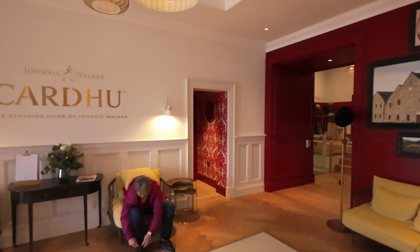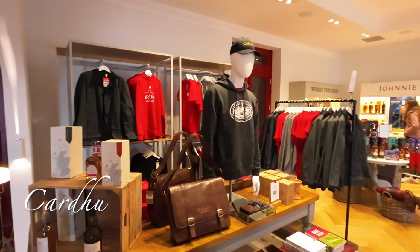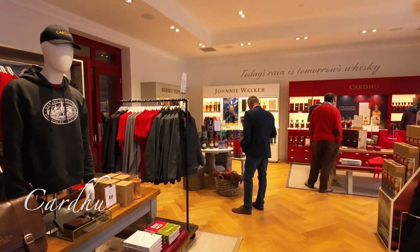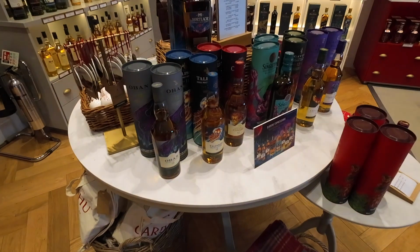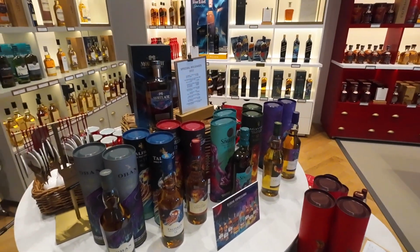Next we stopped off at nearby Cardhu distillery. Founded by Helen Cumming in 1811 as an illicit distillery and licensed in 1824, Cardhu is the first distillery to be officially pioneered by a woman.